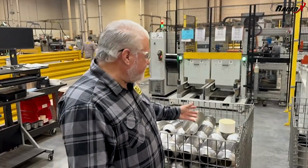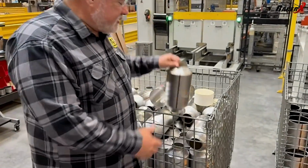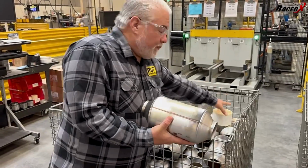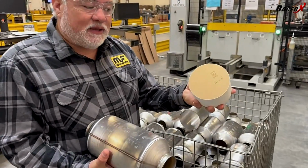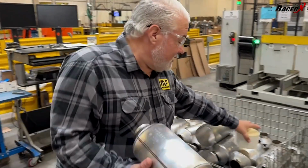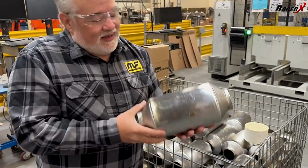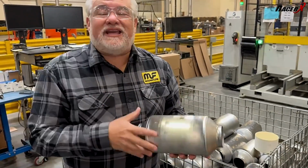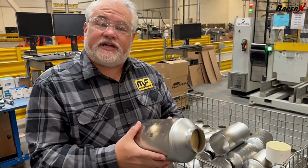So we have our traditional cats, and you saw those when we first walked in. Right. The clamshell types, and this is a spun body. It's a little different. You can see it's actually one solid piece of material. We actually have the brick that goes inside. This is a ceramic substrate. This is what contains all those precious metals people are stealing out of cars. Oh, gee, that's what they're after. And then we put it into a body, and we actually shape this down to create the same thing that you're used to looking at in a traditional catalytic converter.